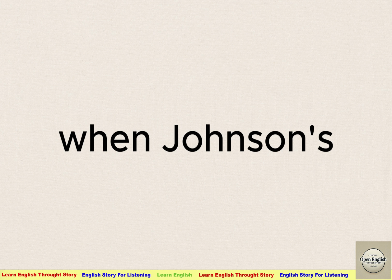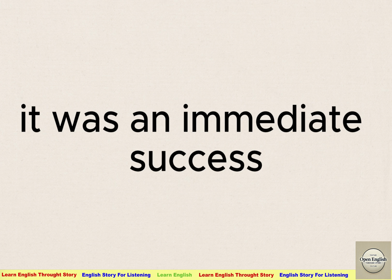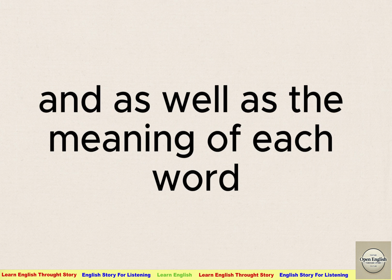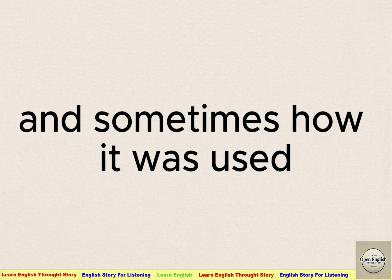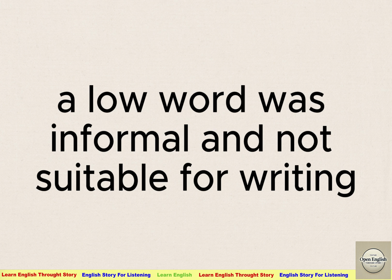When Johnson's A Dictionary of the English Language appeared in 1755, it was an immediate success. It explained more than 42,000 words, and, as well as the meaning of each word, it gave the pronunciation and history of the word, and sometimes how it was used. A cant word was used only by one group. A low word was informal and not suitable for writing.